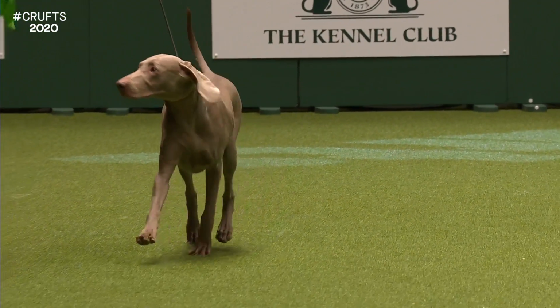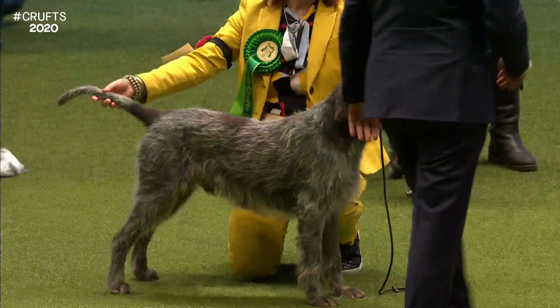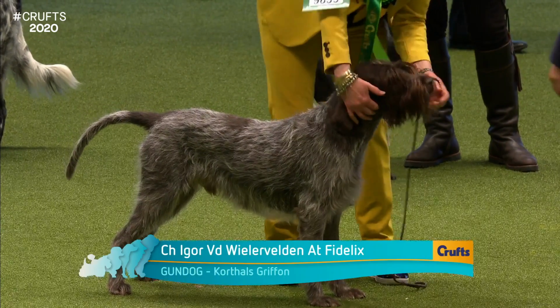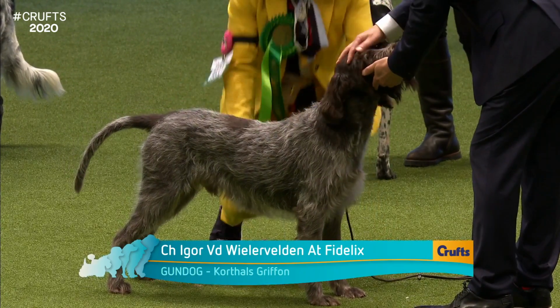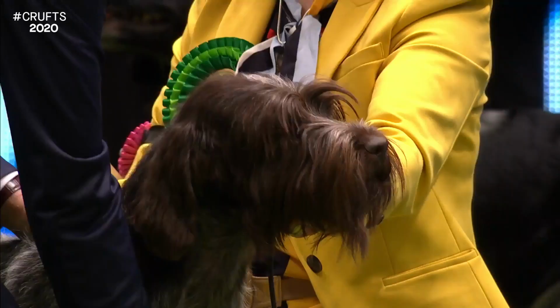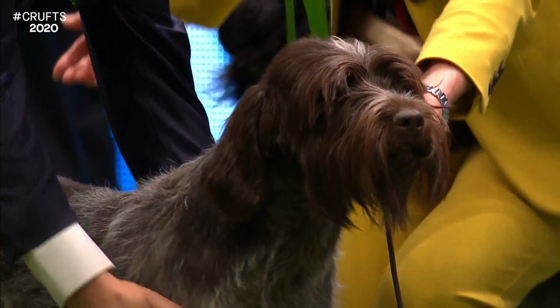Now we come to the last of our Gundog breeds. This is the Korthals Griffon. Now there's the last of our best of breed winners in the Gundog Group for 2020. This is the Korthals Griffon from the imported register classes, founded by Dutchman Edward Korthals from a Wirehaired pointing bitch who was an absolutely brilliant worker.